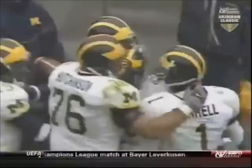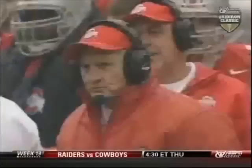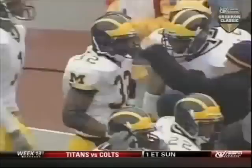Screen pass. Hutchinson's excited because he followed his block. Only the 12th reception of the year for the A-Train. Longest play allowed by Ohio State this season. Looked like a harmless little swing pass, kind of a half a screen. And 70 yards later, it makes it a ball game. Kick is up and good. What a start to this football game. I'll say.